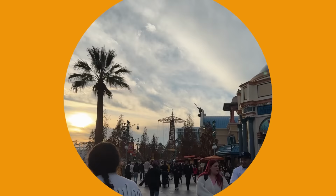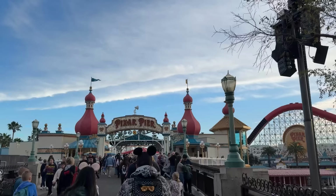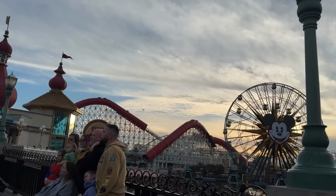Made it across the way into California Adventure, grabbed our sweatshirts because it has dropped like 15 degrees since we started this, and are headed towards Incredicoaster. That is one of my best tips when packing for any Disney park, but especially Disneyland: pack layers. Because the sun, 70-something in the sun, feels amazing. When the night falls and you get that dry air, it is chilly here.